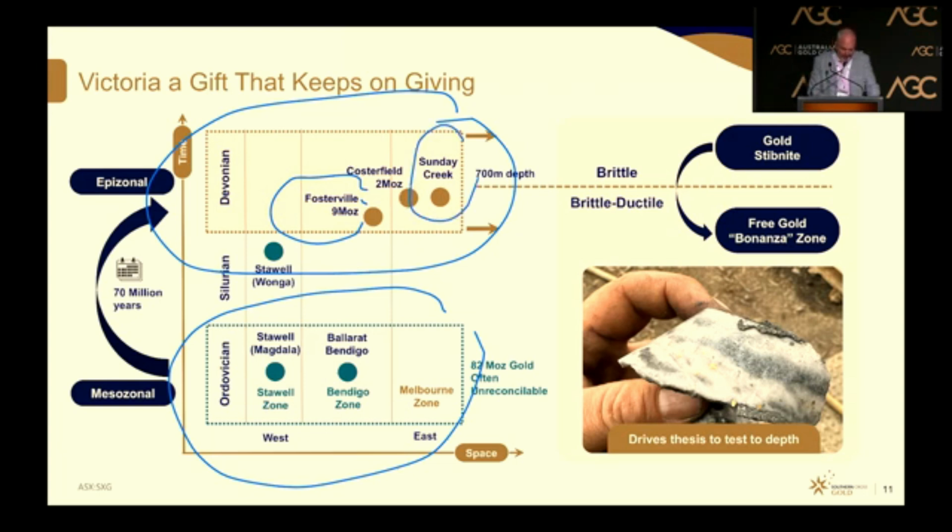And when you're in this geology, you want to go deep because these deposits get better. That's what Fosterville was, a mine for 20 years until they found this supersonic zone at depth. So we knew the geology and why it changed at depth, and there's lots of reasons that I don't have in 15 minutes to explain. But if you get below about 500 to 600 to 700 metres, you get into these bonanza grades, and that's why we're seeing that improvement.